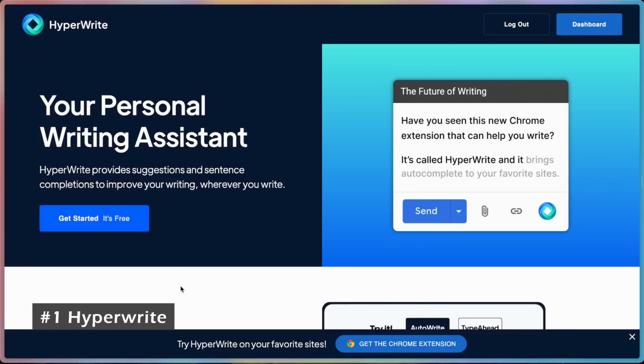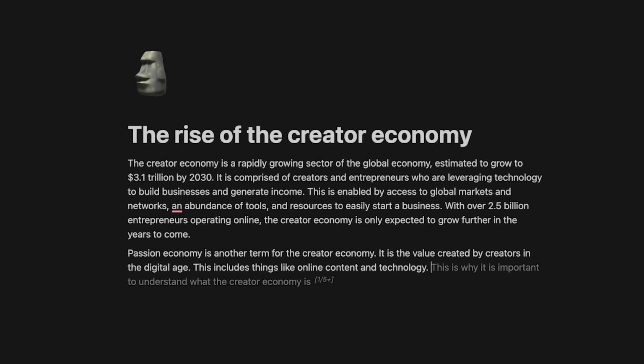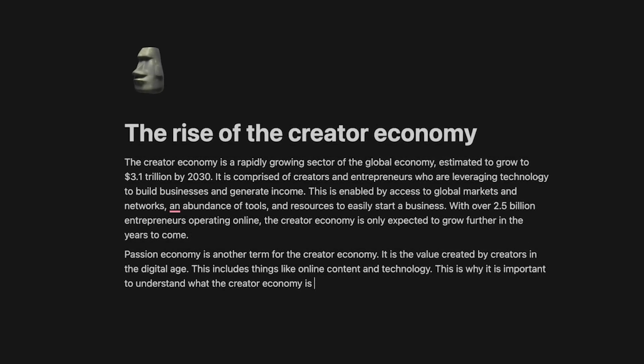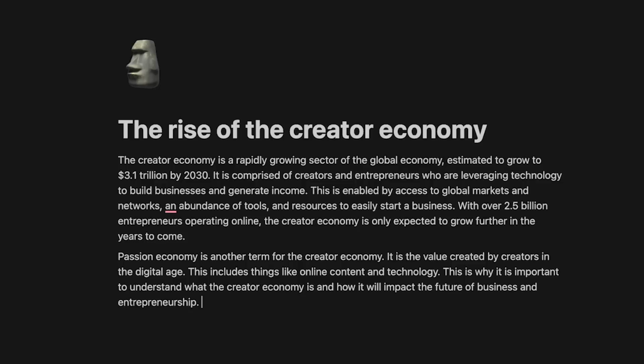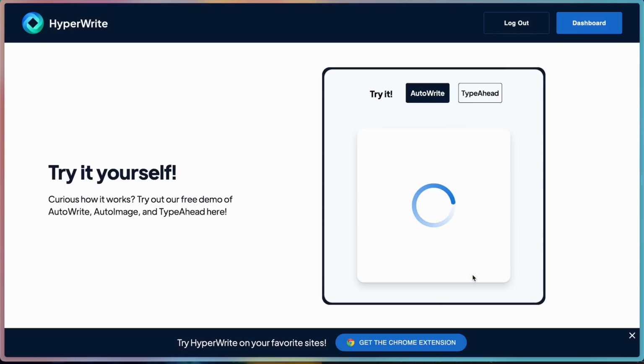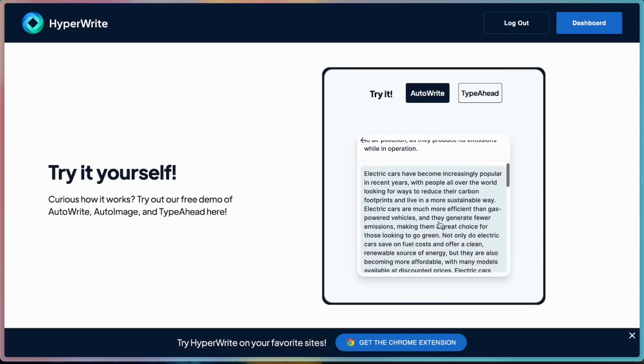Hyperwrite is a new Chrome extension that might revolutionize the way we write. The extension uses AI to provide real-time suggestions, helping you write faster while avoiding typos and writing errors. It does this by analyzing your writing style and then suggesting words, phrases, and sentences to you.